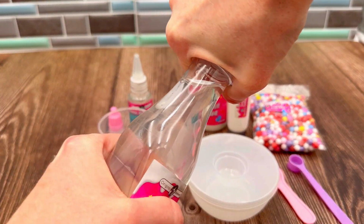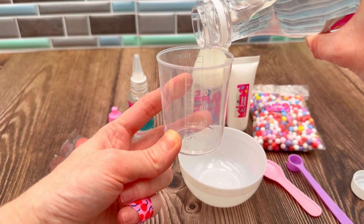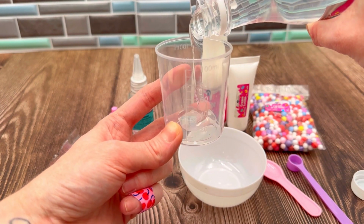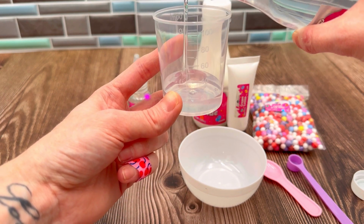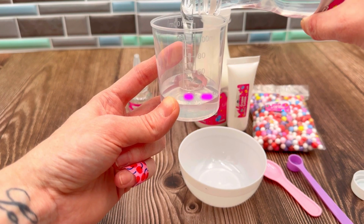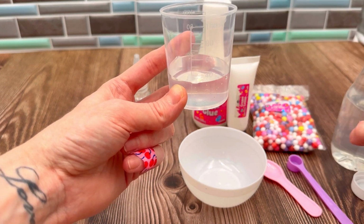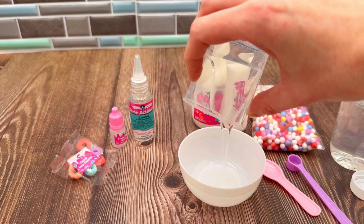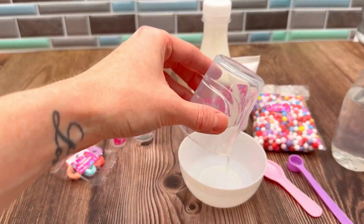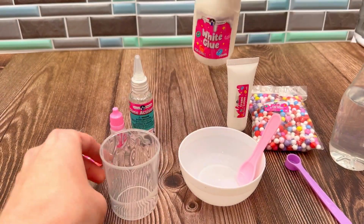So looking at the directions, it says the first thing we need to do is add some clear glue. Now we're going to measure it to the line right in between the 20 and the 40. Do you know what number that would be? Yes, it's going to be 30. So we're going to fill it up to the 30 line, and then we're going to pour it into our bowl.